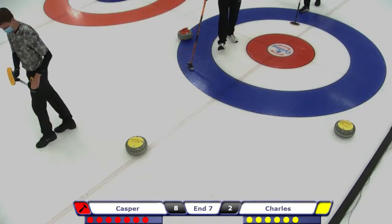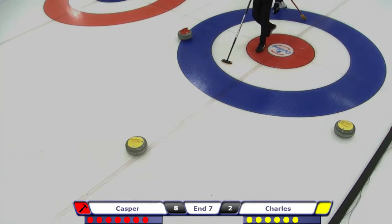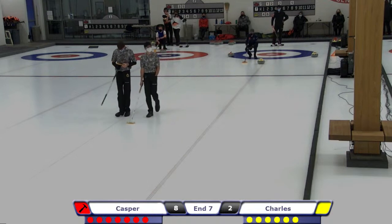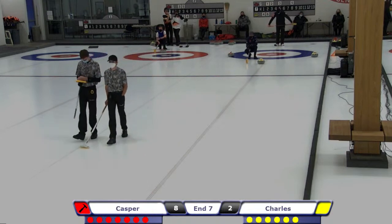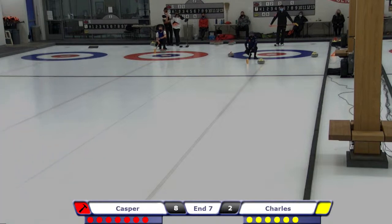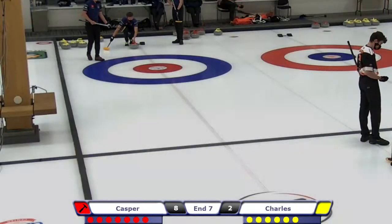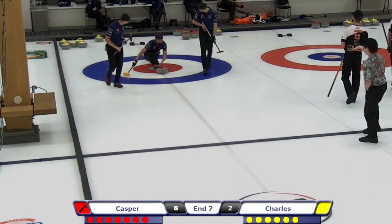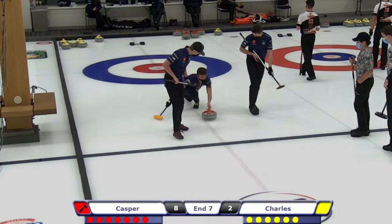Nice shot, Adam. Same weight. Another great shot from Adam Hines. Yep. He's had a really good game. That's one of the tough parts about playing lead: you can be having a stellar performance and still be down pretty far on the scoreboard. Yep.